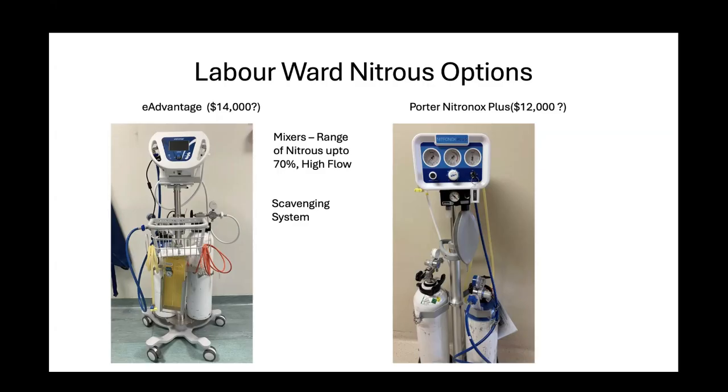So it's a way of encouraging midwives to consider using these portable units. It's a trolley, which the midwives like. They can move it around everywhere, and they use D-size cylinders.